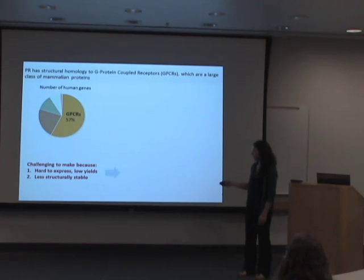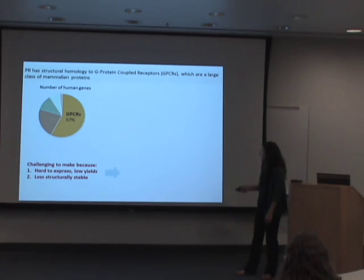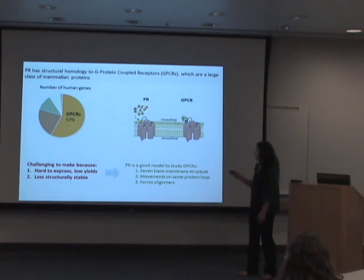This is because they're challenging to make, they're hard to express, and when you do express them, you don't get a lot. And they're not very structurally stable. It's hard to mimic the environment of a specific cell in a mammal. So what we are trying to do is use proteorhodopsin to study G protein-coupled receptors.